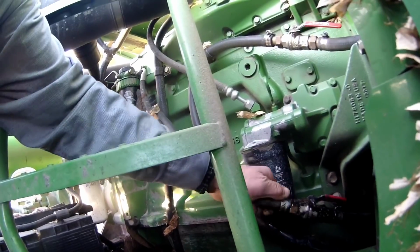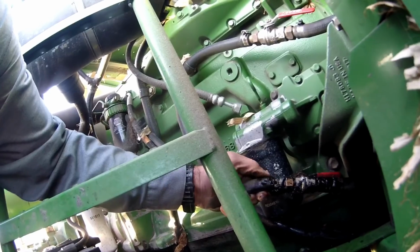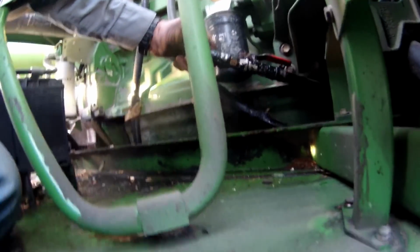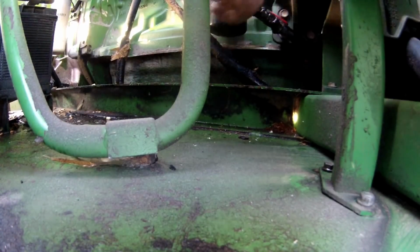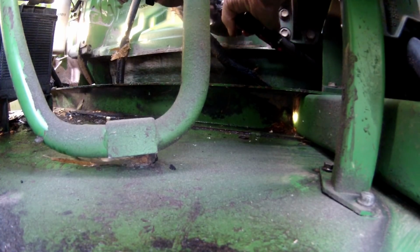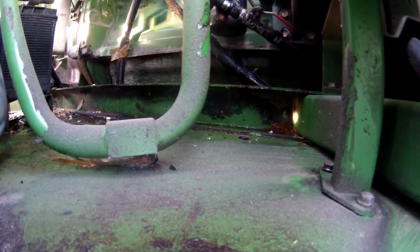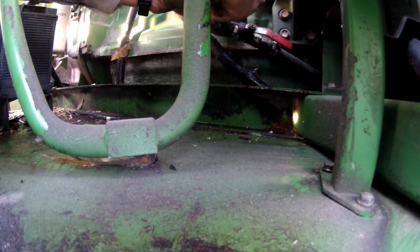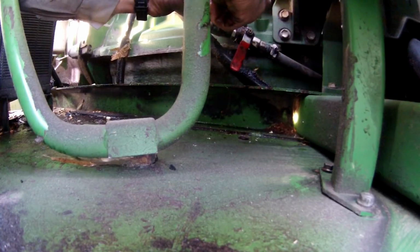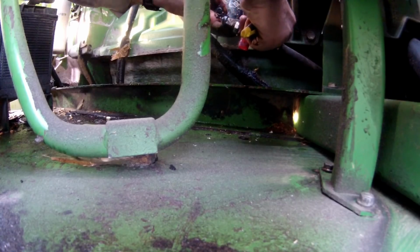Alright. So I've got a heater hose that's got a hole in it here. So we're just gonna strip this back and fix it here. It's pissing out right there. Clamp back like that.